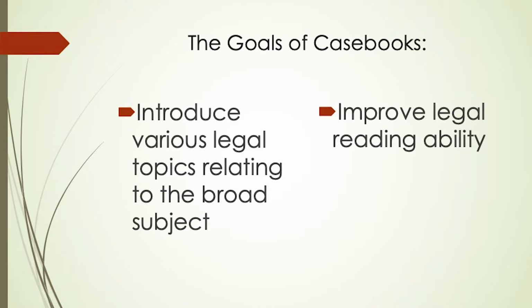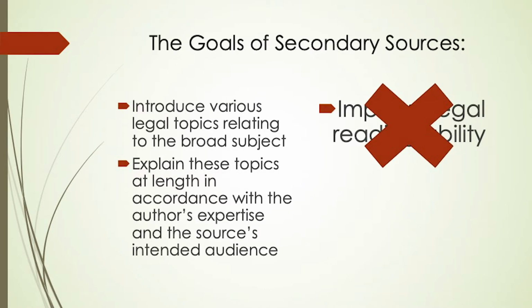One, they're trying to introduce you to the subject and provide you the information you need to know, same as you'd expect from any textbook. But they're also trying to force you to practice reading judicial opinions for comprehension at the same time. I want you to keep this in mind as we go through various secondary sources in future installments, because one thing these secondary sources all have in common is the elimination of the latter goal to focus on the former.